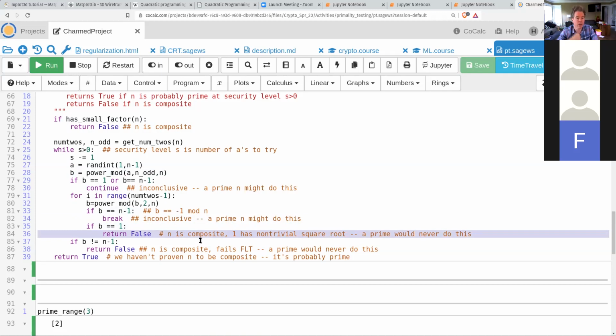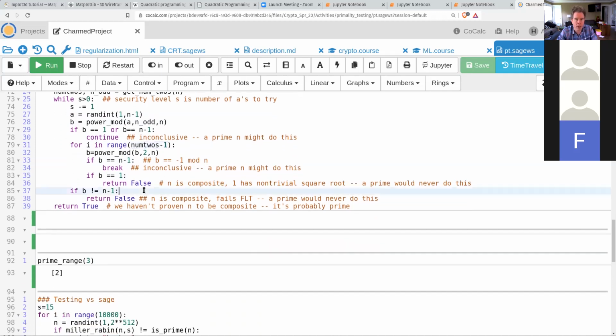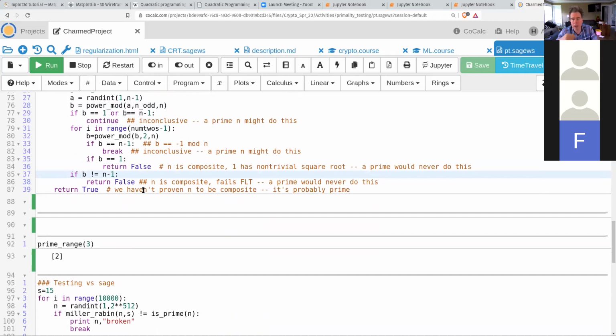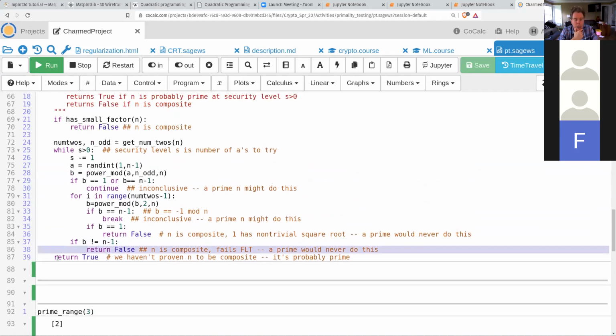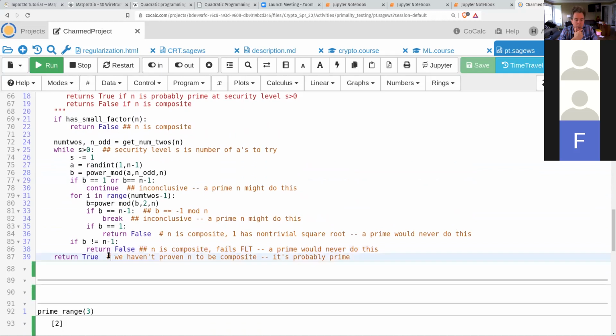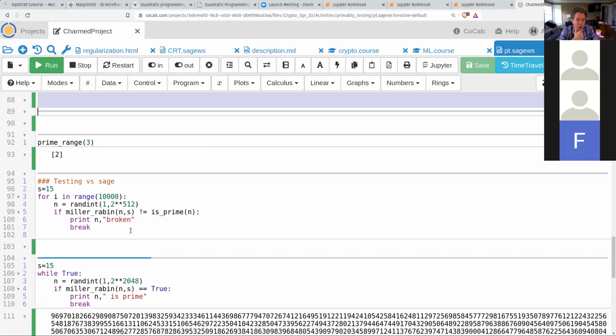Okay, so now we get done with all of that stuff. Notice that we left one 2 at the end. So we checked all the 2's that we had. We squared it all those times, but we kept one in reserve, so there's one left. So we know that if we were to do that and the thing were prime, then we would get 1. And so if it is prime, we know that it has to be minus 1 now. Otherwise, it's composite. So if it's not minus 1 here, then it must be composite. But if it makes it through all of those tests, then you return true. We never caught it being composite, so we give it the benefit of the doubt after we've tested it all those times.